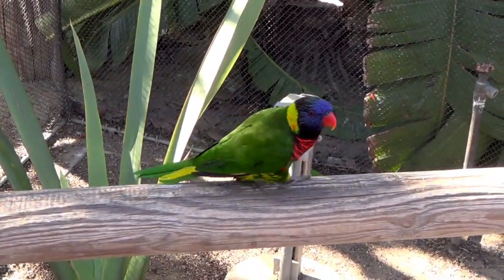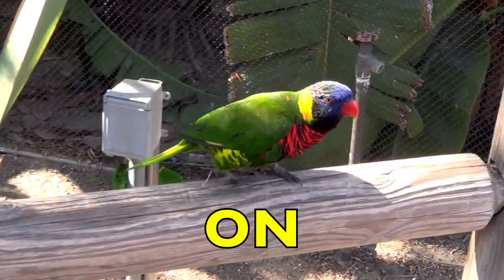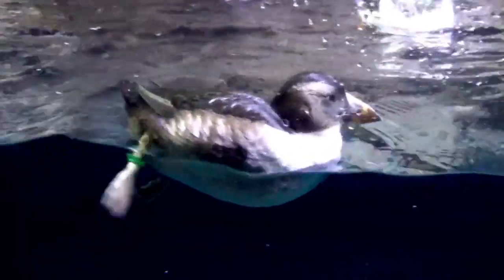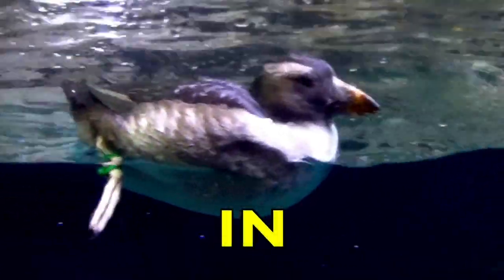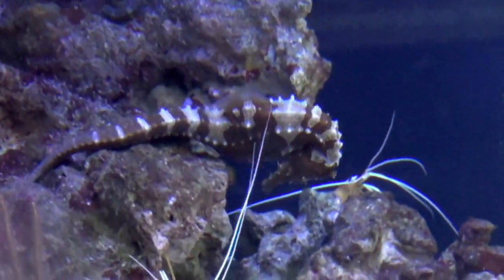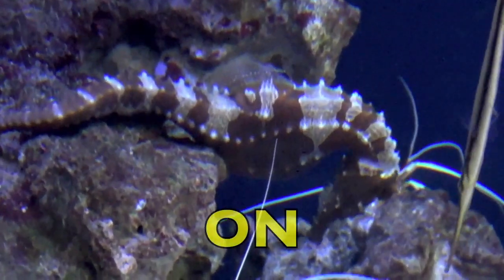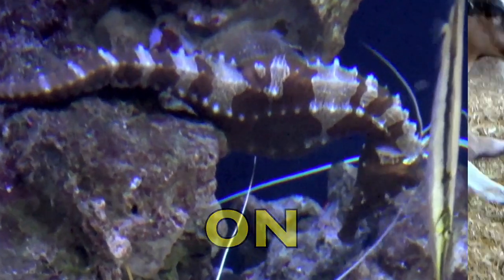Where is the lorikeet? On the railing. Where's the puffer swimming? In the water. Where is the seahorse sitting? On the edge of the rock.